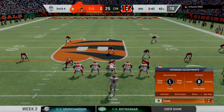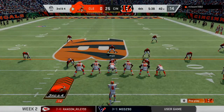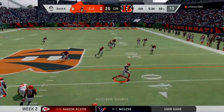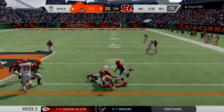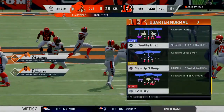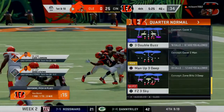6 yards is the pickup, and that'll lead to a 3rd down. The Browns on 3rd down, lacking much success, just 2 for 7 to this point. This is 3rd and 4. And he's got this one complete to Callaway. And he brings this up to the 46, good enough for the first. First target, first catch, and a 1st down.